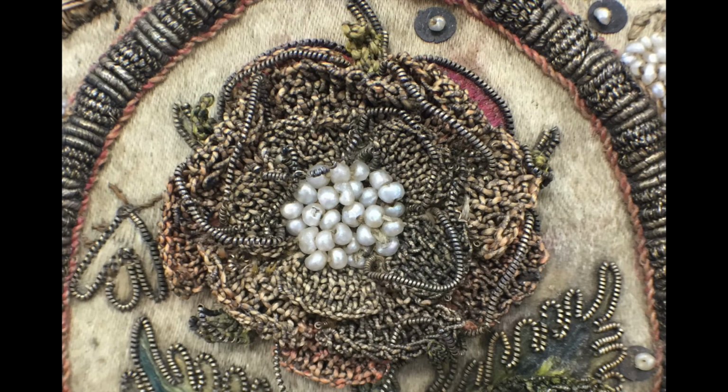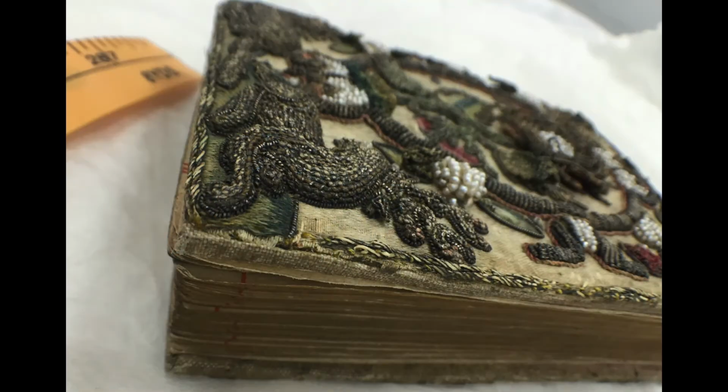In this second slide, you were able to see some detail of the stitching and the tiny seed pearls in the center of the Tudor rose. However, when examining the piece at an angle, you can better view the padded dimensionality of the raised work stag in the corner and the height of the cluster of the pearls above it.